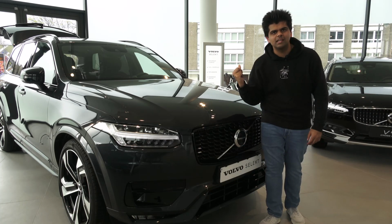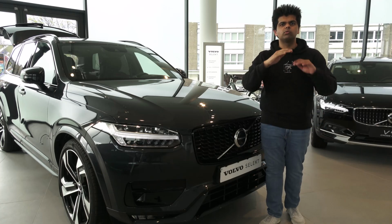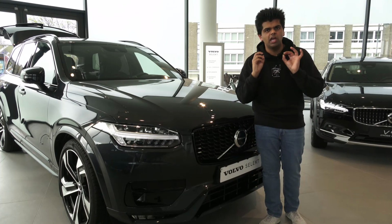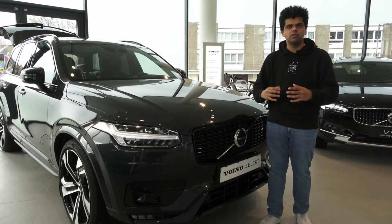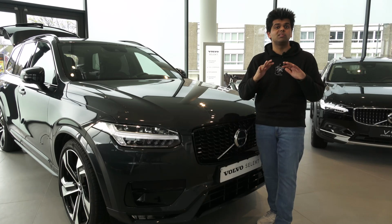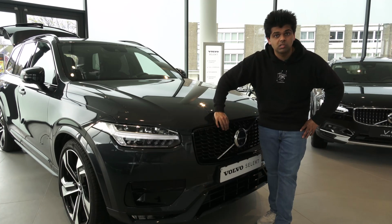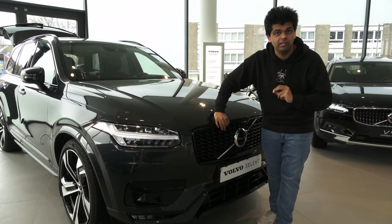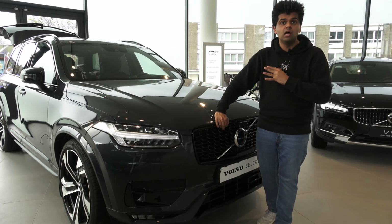When this Volvo XC90 was released in 2015, it was a hit, guys. It was something that revolutionized the automotive industry to some extent. Think about it. A full-sized SUV with one massive screen in the interior to control just about anything. That was something revolutionary. I remember my reaction when I first saw the Volvo XC90 in 2015. I was like, wow. This is my dream car.